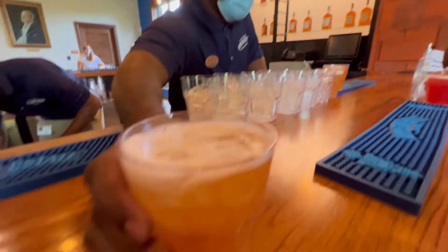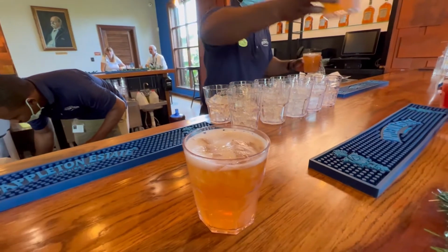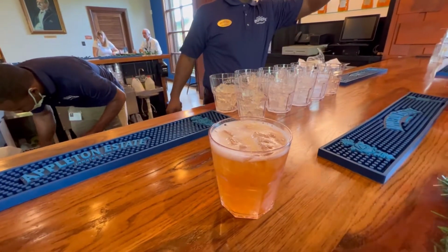Which one is this? Stormy Valley. Try it. If you don't like it, then give it one. Okay. Cheers. One banana Appleton Estate on it. But that's not bad.